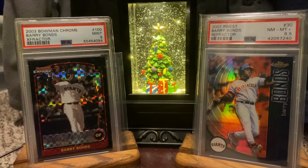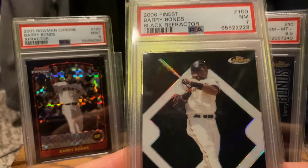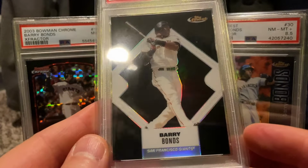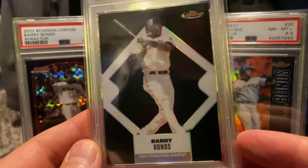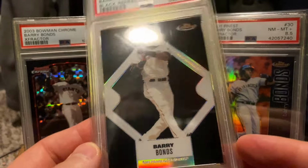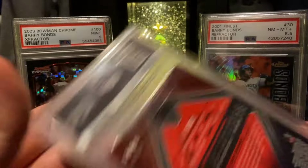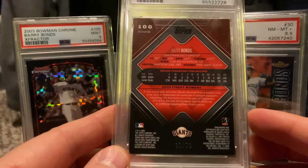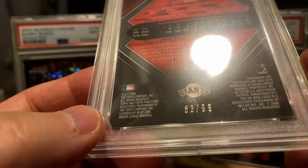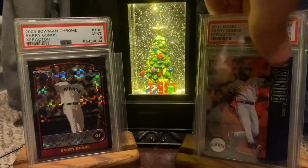And speaking of Bonds and black, I mean, look at this. Look at that. The 2006 Finest Black Refractor. Wow. You really can't see much going on in the background there. This bad boy lives up to its name of being a black refractor, but still super sweet. I like it. I love it. I need more of it. Actually, one will be fine because it's kind of spendy. 99 of these beauties, and this is number 83. 83 of 99.